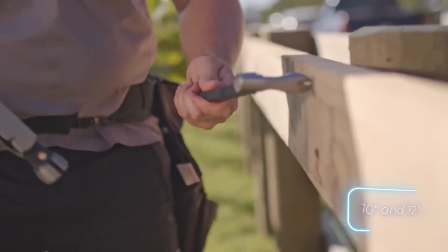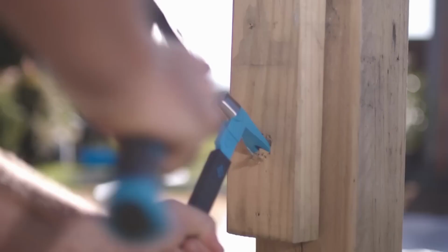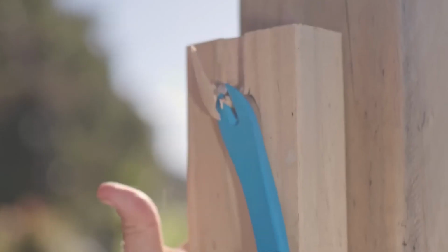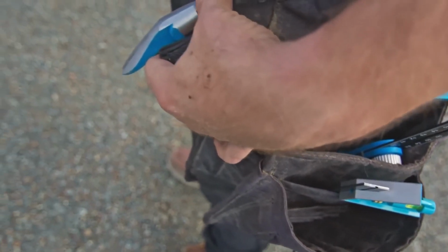The polished, beveled claws provide easy access to tight spaces for prying or removing nails. Topped with a comfort non-slip grip, the OX Pro Claw Bar allows for secure handling and leverage during use. Available in various lengths, it's a handy tool for any toolbox.